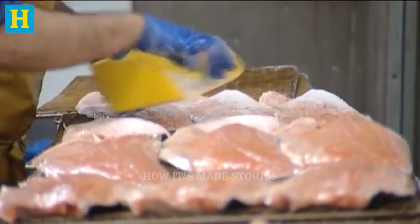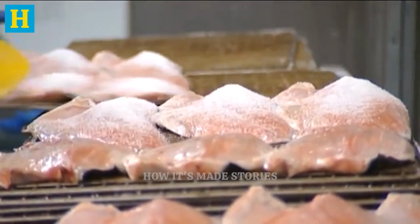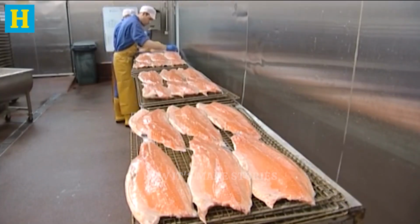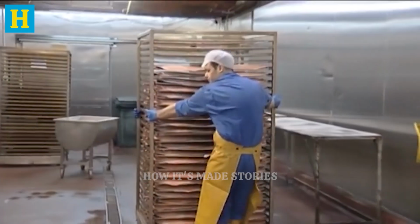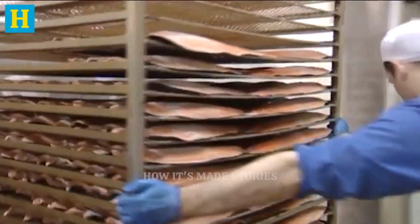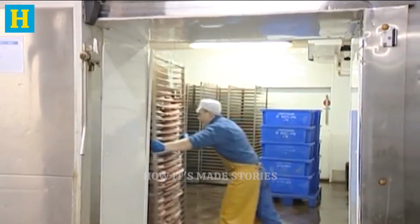Hot smoking, conversely, cooks the salmon as it smokes, producing a firmer texture and a robust smoky flavor. This method is perfect for creating a hearty, ready-to-eat product. The choice between cold and hot smoking depends on the desired final product. Once selected, the salmon is placed in smoking chambers where natural wood chips, such as hickory or alder, are used to generate the smoke. These wood choices are essential as they impart unique flavors to the fish.